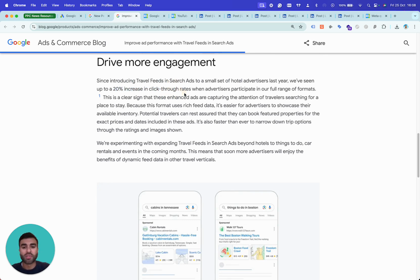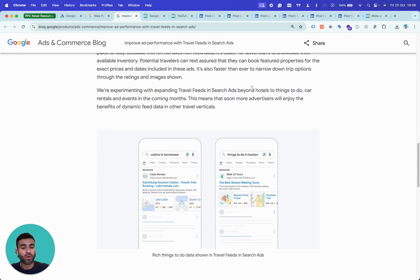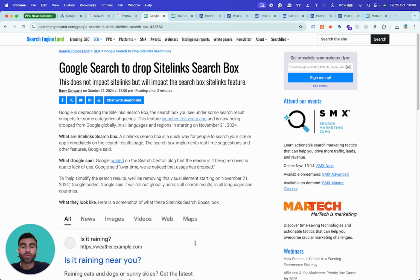As I mentioned, 20% increase in click-through rates with advertisers participating in the full range of formats. And we can see that, again, more examples here for cabins in Tennessee and things to do in Boston, how this looks with the rich data formats that we're going to see coming into play.